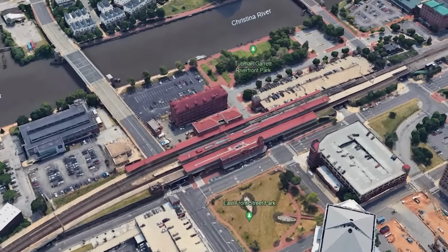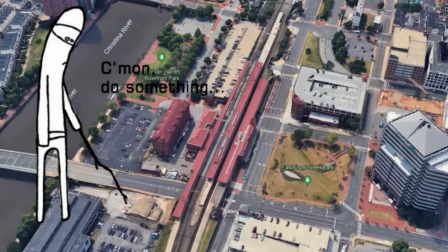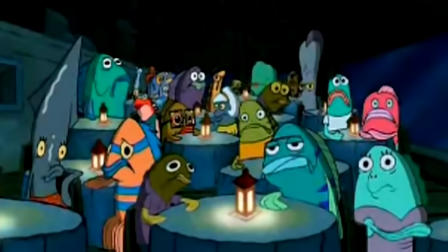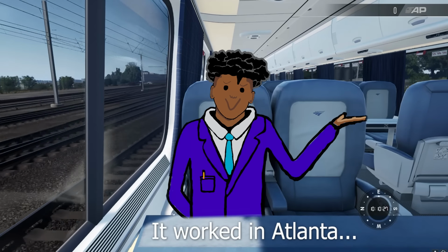Anyways, the next stop is Wilmington Joe Biden Station. There's not really much going on here, other than some new escalators being built. So you could say the renovations for this station are kinda sleepy. Oh, brother, this guy stinks! What would it take Joe Biden to give a little bit of funding to quad-track his own station? Hey, it never hurts to apply some pressure.